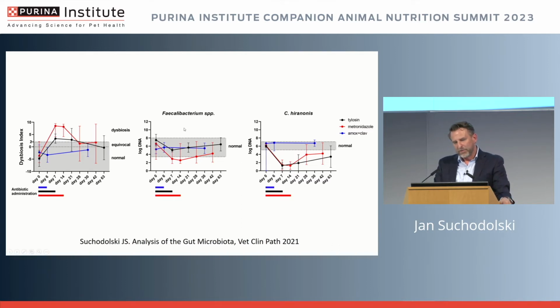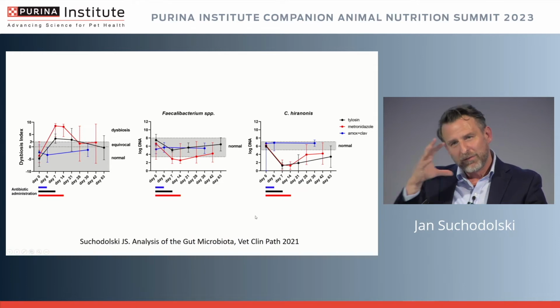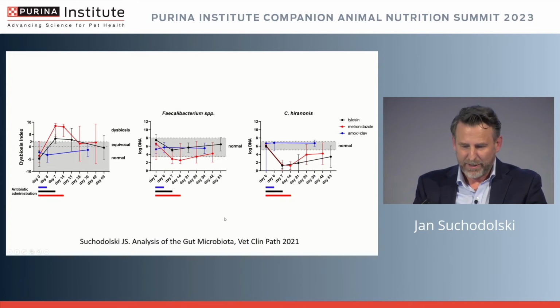And you can also see that some of the important bacteria, like Faecalibacterium, short-chain fatty acids, are to different degrees dependent on what antibiotics do. And again, Clostridium hiranonis, which is one of those important bile acid converters, as you can see in many dogs, it stays abnormal, long-lasting, and so on. Again, those are healthy animals, and I said before, if everything else is normal, there's a buffering capacity, right? But long-term, probably, it's definitely not a good idea if somebody stays in a dysbiotic state.